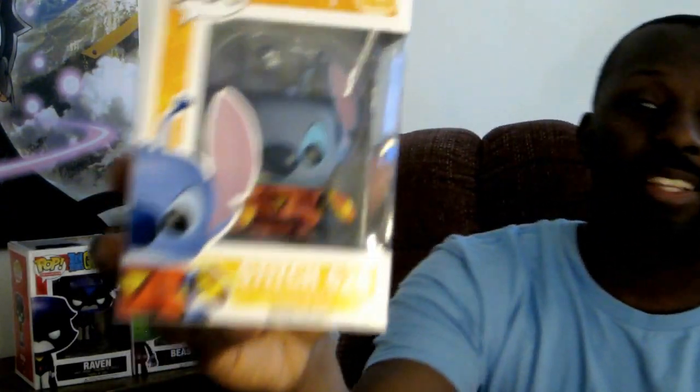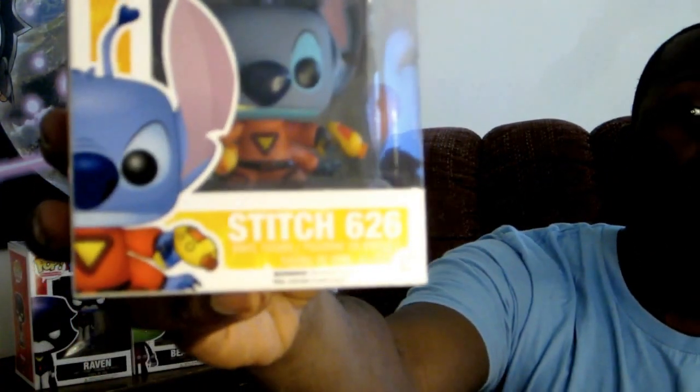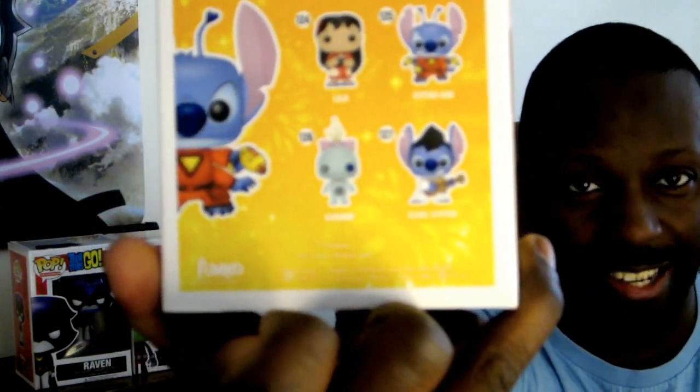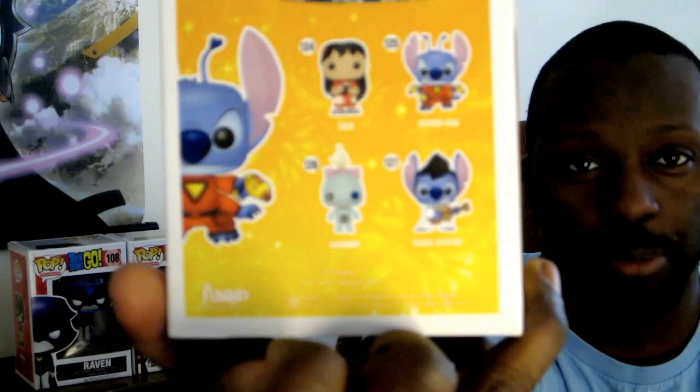I like ones like this. Then of course, my man 626 Stitch. I love Lilo and Stitch so much. Anyone who knows me knows I love this movie. This was what I asked for Christmas, my first Christmas with my girlfriend. Yeah, once again, same kind of packaging. Love all these. I want that Elvis Stitch so bad, but I can't find it. I saw it and didn't have the money for it, and then haven't been able to find it since.